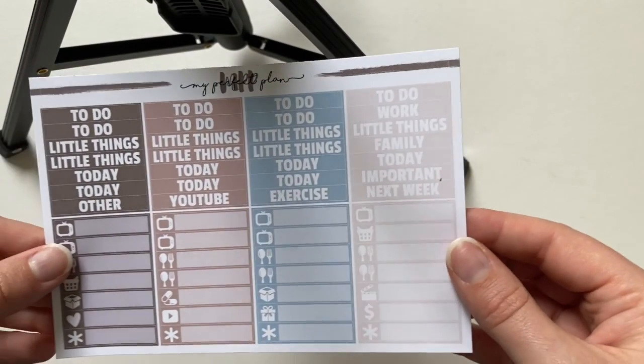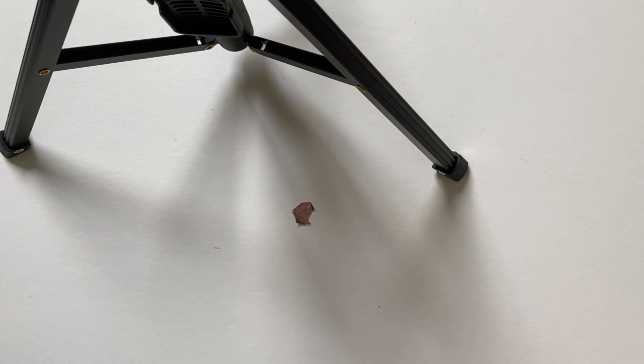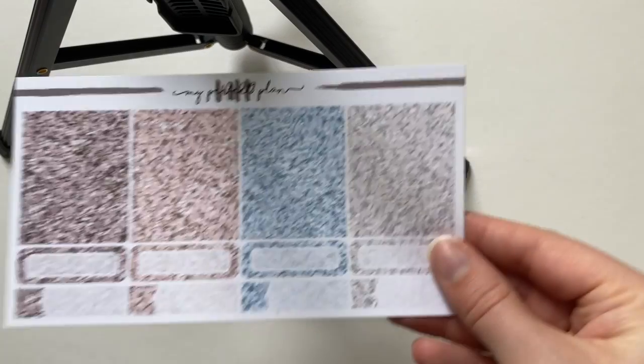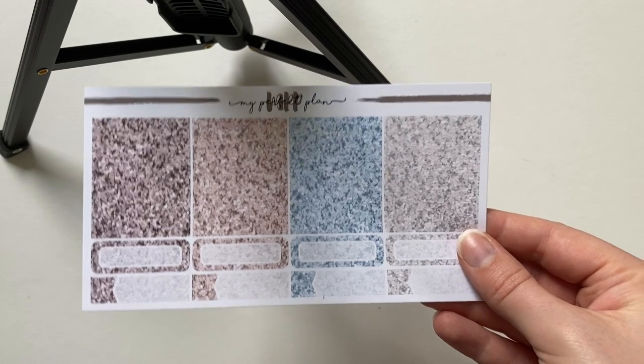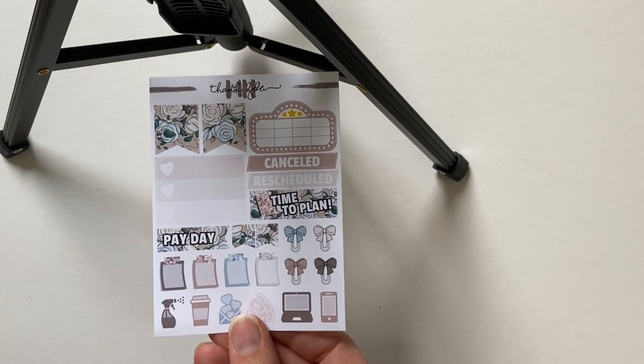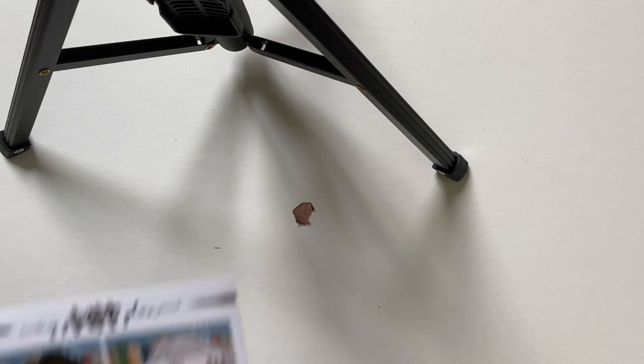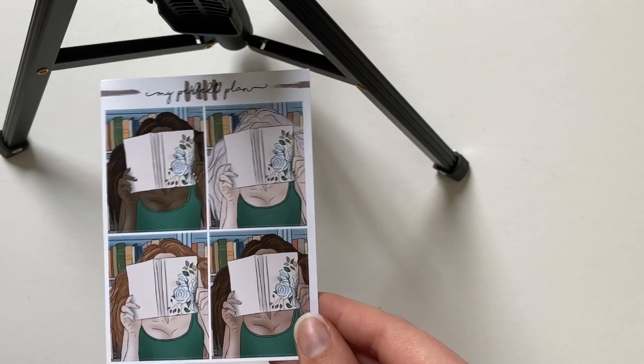There are those littles and headers again. I also got the add-ons that go with this kit. The glitter sampler has boxes and labels at the bottom, as well as glitter headers, and the deco add-on, and the Fashion Girls.